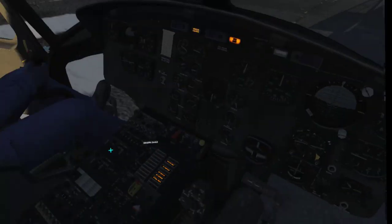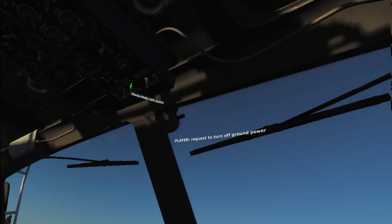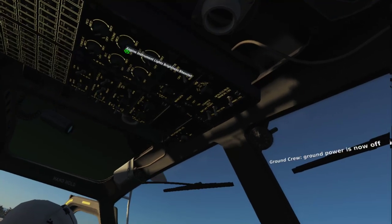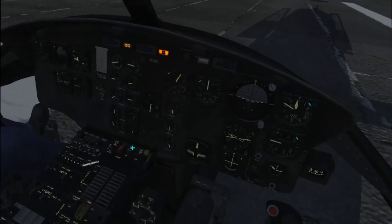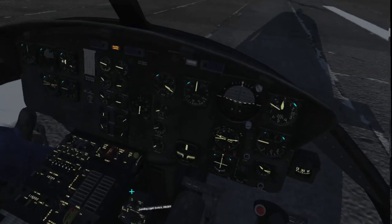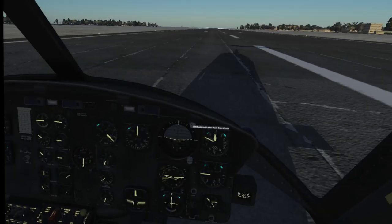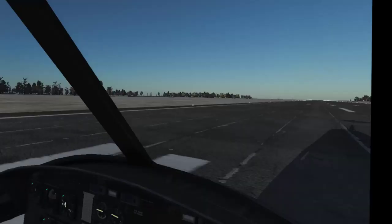Alright, let's just leave the ADS beacon off for now. Machine, turn off the ground power. Copy. Ground power is now off. So, kind of happy to land at the airport. I think maybe I should have waited till it shut off before I started it up again, and yeah, that's why the power didn't work. But, oh well. Yeah, we got green. Looks good.